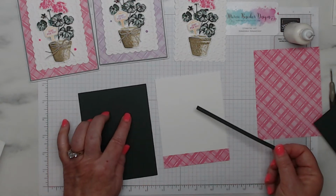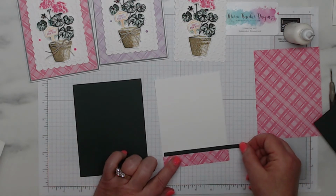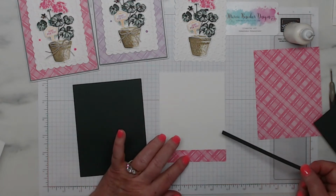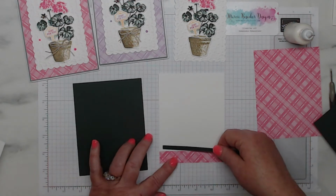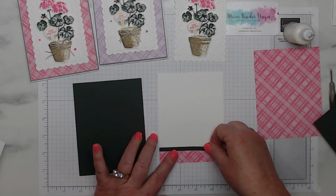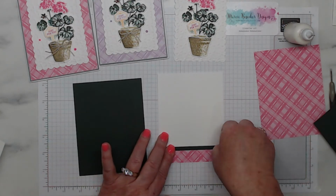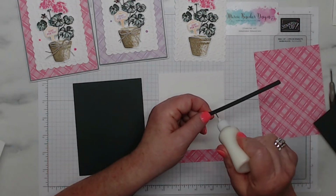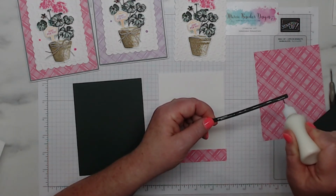This is, again, when you cut these down, you're going to get these little strips too. So what I'm going to do is show you how to fix that. Do not try to pull it up. Again, I like to lay this down and then just make a little dent right there so you know where you need your glue to go. Okay.